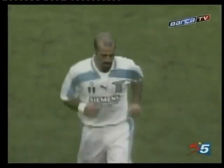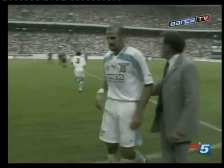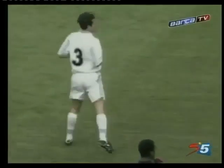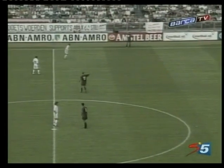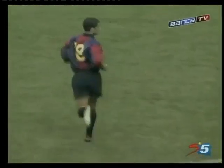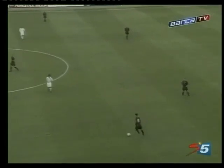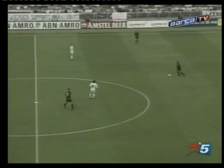So it's Pancaro who goes off for Santarelli. And on comes Simao. Another new signing for Barca, brought in to replace Luis Figo.